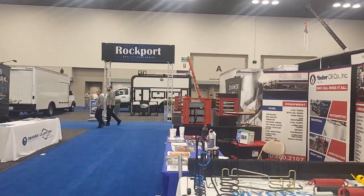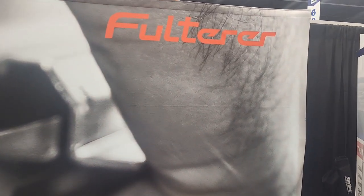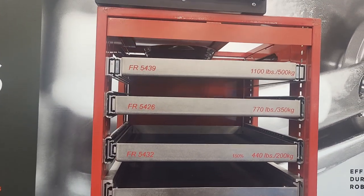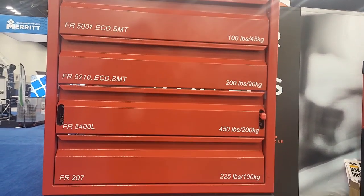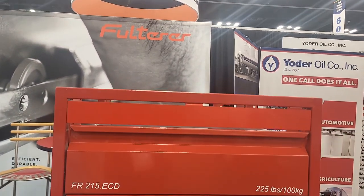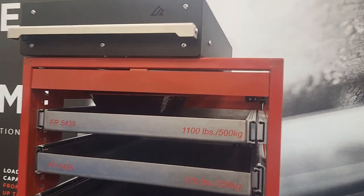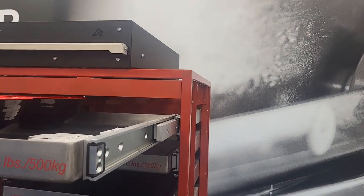Oh yeah, these guys are from Austria. They make drawer sliders, this company here. So they make 500 kilogram drawer sliders, 750, 600, and of course, you know, the lighter gauge, the 100, 200, and 400. But what's really impressive is they actually make 225, 165, 450 pounds, 1,100 pounds rated capacity. Very impressive.